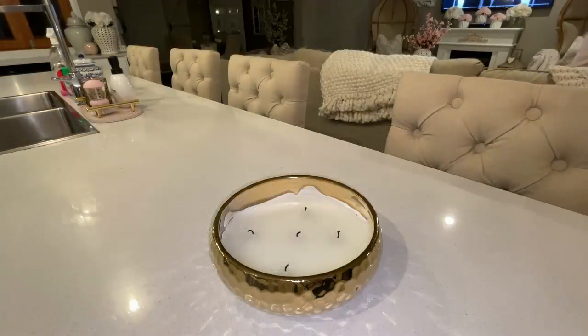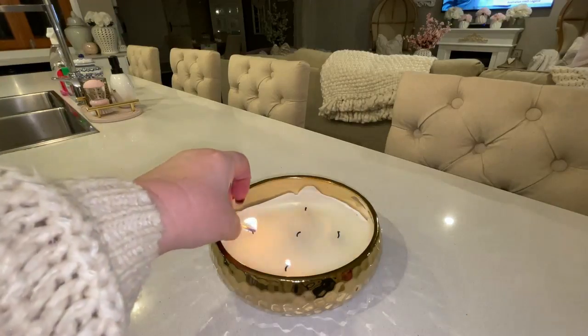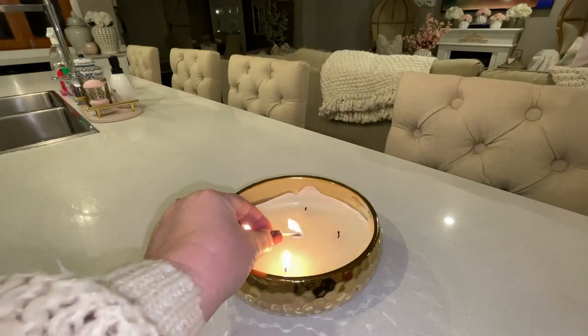First of all, I'd love to share an actual candle. You can't go wrong when it comes to the flicker of a real candle, guys. There are so many beautiful candles to choose from, and I love that they also come scented, and it gives a beautiful aroma throughout my home.